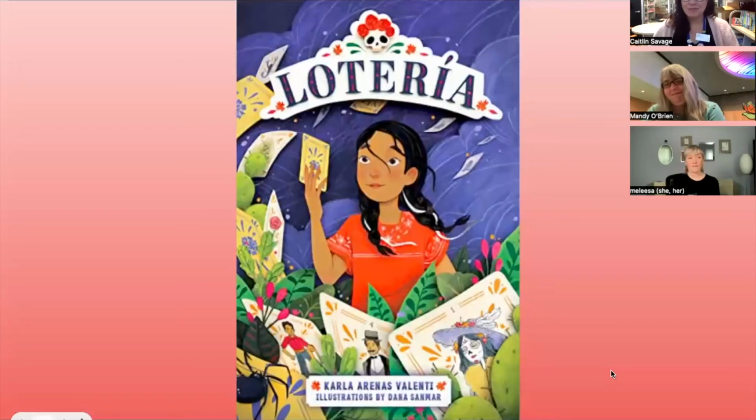So the next book that we're going to talk about is Lotteria by Karla Valenti, and the illustrations are by Donna Sanmar. So this story is about Clara, who's living her life day to day, just going along, all the while not knowing about life and death. Life and death are playing Loteria, which is a game of chance, with Clara's life. And even though she's just living day to day, she doesn't know that each card that they're drawing means something else will happen, or that her life will take a completely different direction.